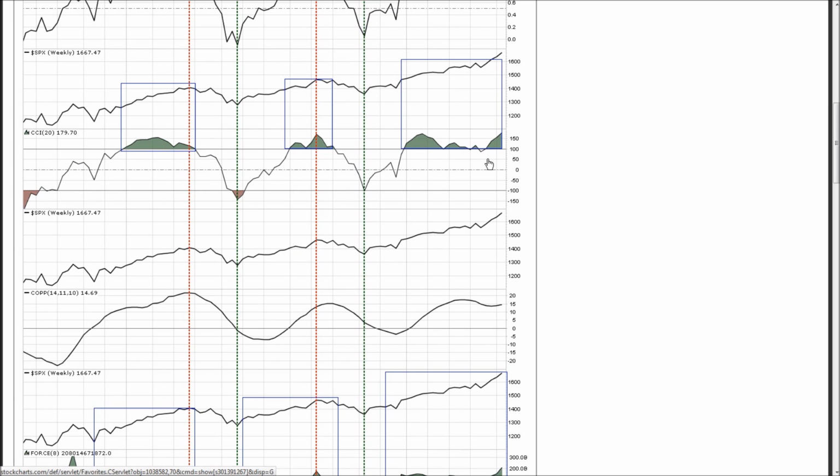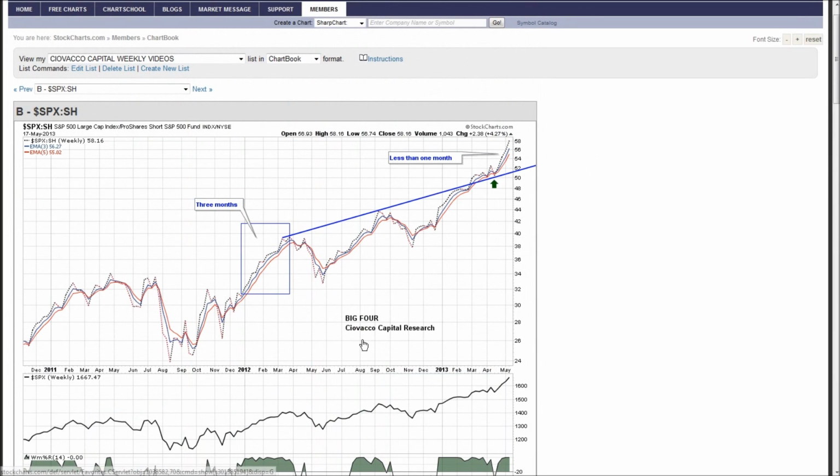Overbought, good things happen. Overbought, good things happen. Point of the exercise, to become more concerned, we'd like to see CCI move out of overbought territory like this and this, where weakness in the stock market followed. This chart you can see is clearly in overbought and bullish territory. This is chart 2 of the big four.